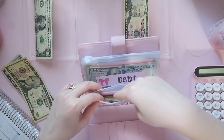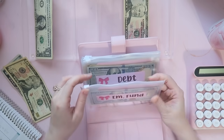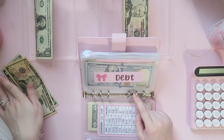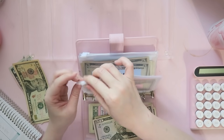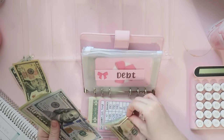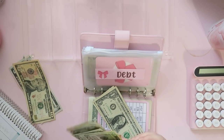It's quite a bit for right now. It's just next month is not going to be that good. I already know. I'm so nervous about it. All right, debt gets 52 as well. And this has a little bit less than my emergency fund, but that is fine.